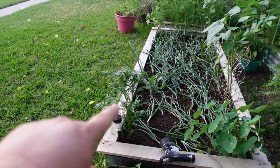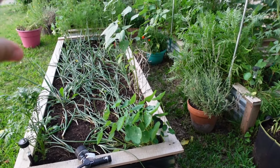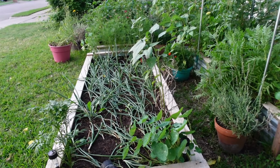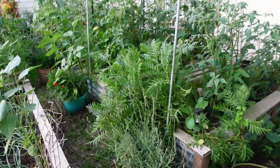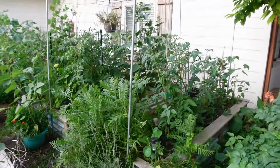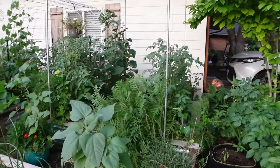And then we have right here, this plant right here is a white marigold, and then of course we have nasturtium here, and then these two sunflowers that you see should be a burgundy or a red sunflower when they actually decide to bloom. And then of course we still have our lavender, but look at how much that garden has grown since the last video. Look at how crazy that is.